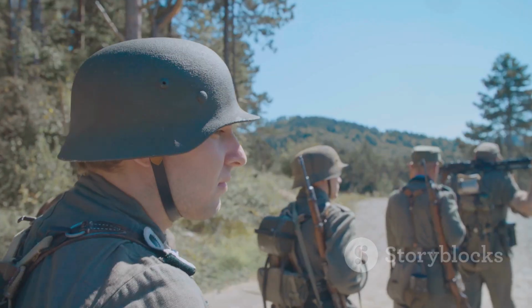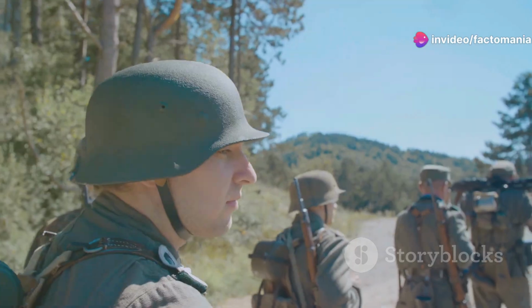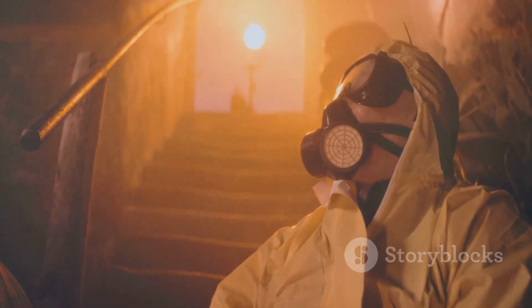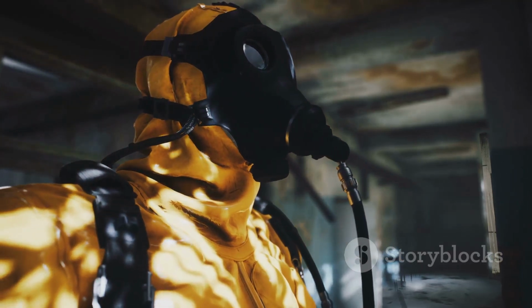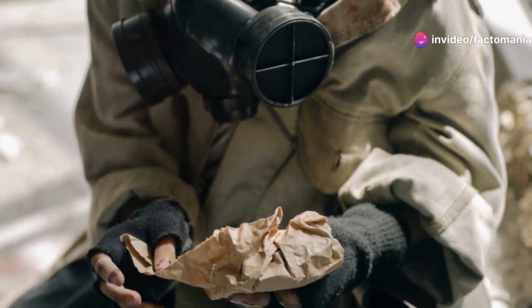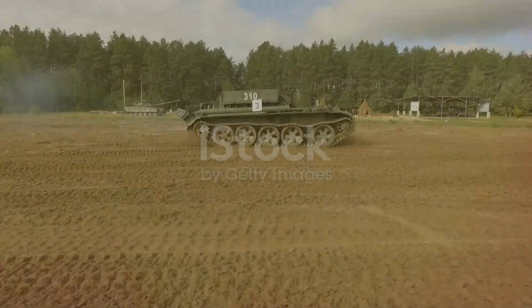As chemical weapons became more prevalent, the need for effective protective gear grew urgent. Early gas-proof suits were developed to shield soldiers from poison gas, but they were often cumbersome and ineffective. Despite their flaws, gas-proof suits represented a critical step in the evolution of military protective gear. They highlighted the constant struggle between offensive and defensive technologies, a battle that continues to this day.